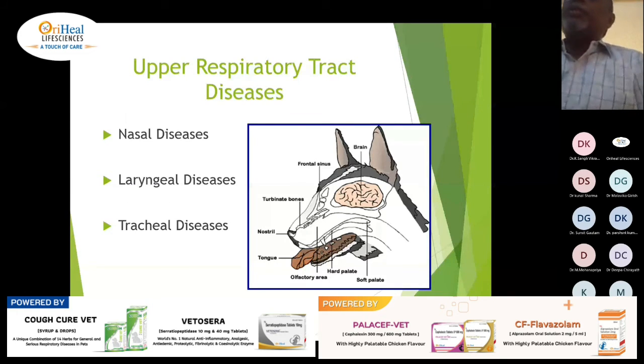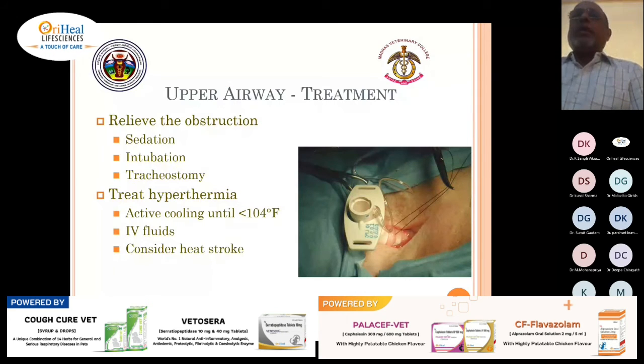When you come to upper respiratory tract diseases, which we have already seen previously, you have nasal diseases, laryngeal diseases, and tracheal diseases, which we will see, the major problems we come across in our practice. So airway problems, you have to relieve the obstruction. We will see what they are later. So the basic treatment protocol: you have to relieve the obstruction.